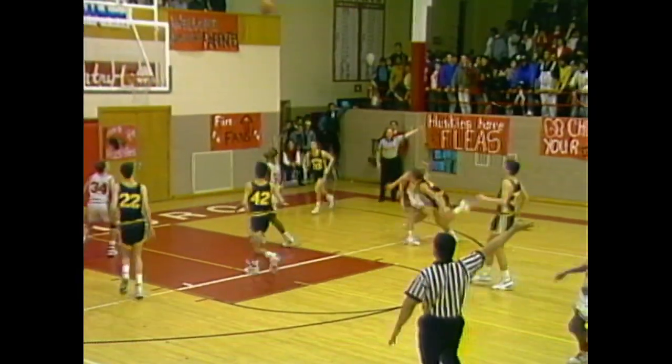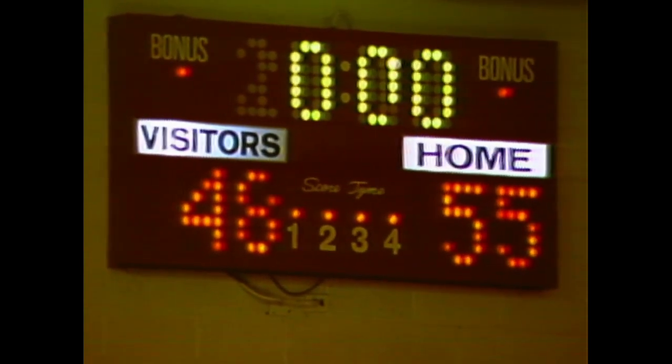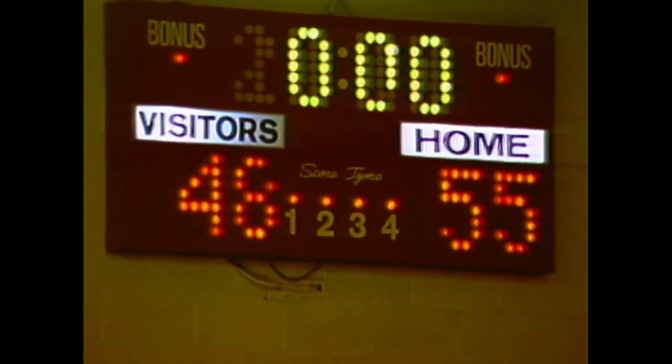Hand's got to try 3. Too hard off the iron. Rebound at the buzzer! It's all over! Your final score! Port High 55, Port Northern 48.